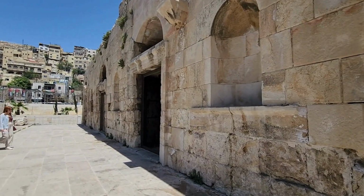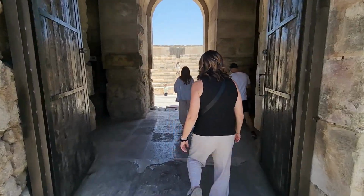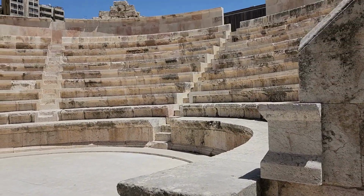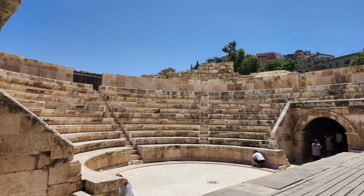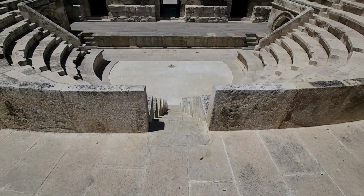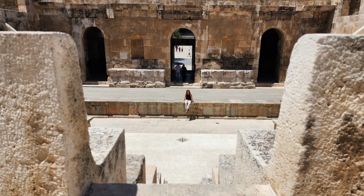So once you enter the main Roman theater, make sure you hold on to your ticket, because that smaller Roman theater that you've seen, you can actually go and see as well. So make sure you hold on to your ticket, because they will ask you for it once you enter the gate.